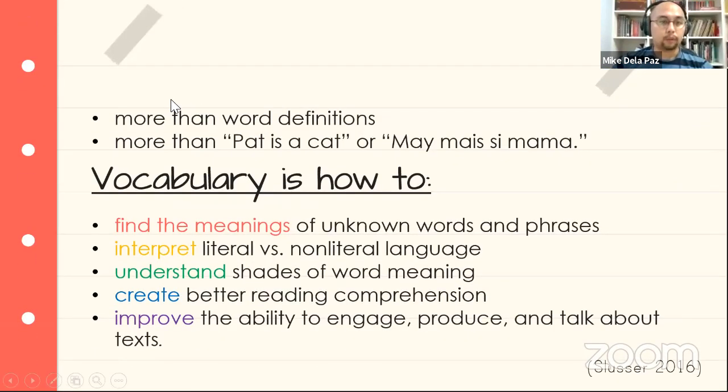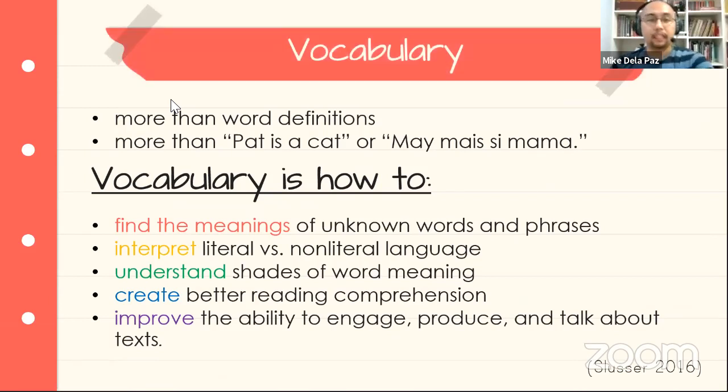But also, we want to make sure that when you say vocabulary, it's more than word definitions. A lot of Filipinos, so not just Filipinos, a lot of teachers, especially if you're new in teaching, or parents who are now teaching their kids in this pandemic, when you say vocabulary, una mo na kaagad naisip is word definitions. May word bank si teacher, maybe sa likod ng notebook, may papalist ng word bank. Usually, bago magsimula ang kwento, meron ding word bank. Yes, that's part of vocabulary, but it goes beyond that. So you have to understand that it's not just pat is a cat or may mais si mama.